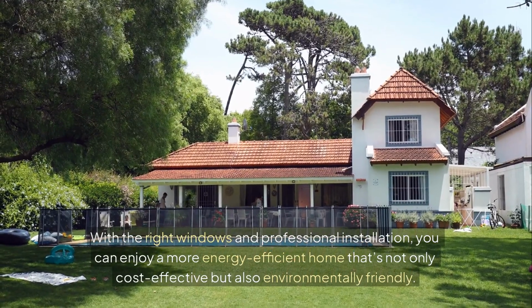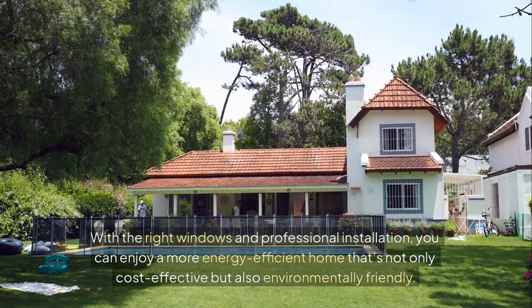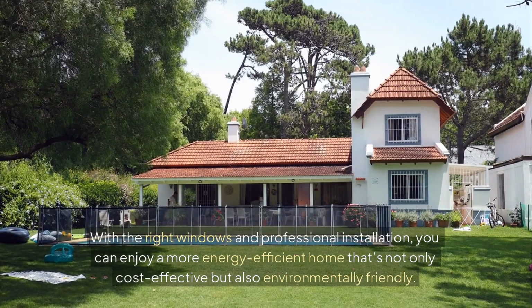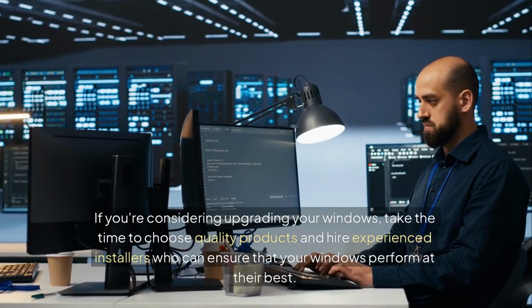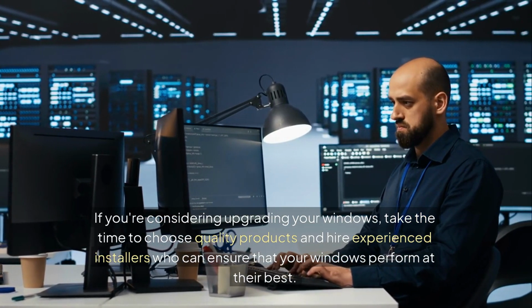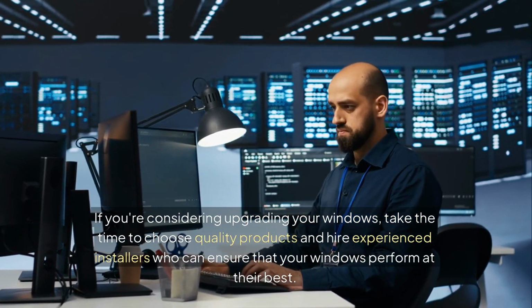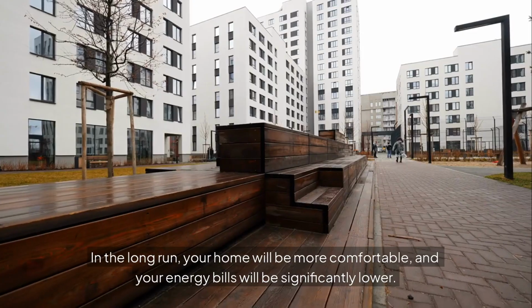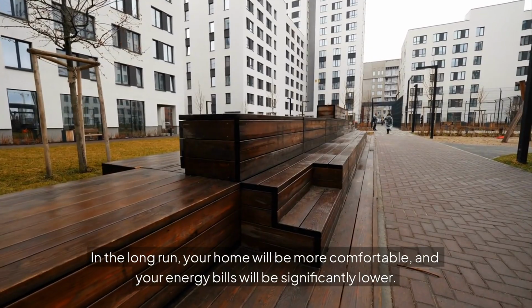With the right windows and professional installation, you can enjoy a more energy-efficient home that's not only cost-effective but also environmentally friendly. If you're considering upgrading your windows, take the time to choose quality products and hire experienced installers who can ensure that your windows perform at their best. In the long run, your home will be more comfortable, and your energy bills will be significantly lower.